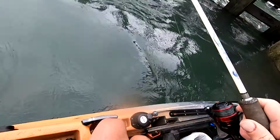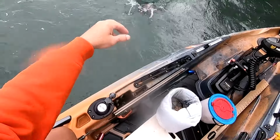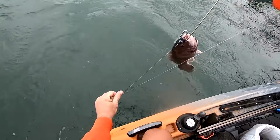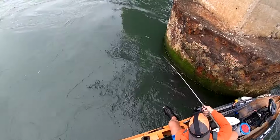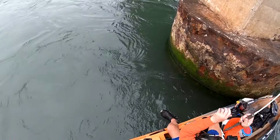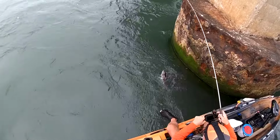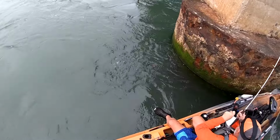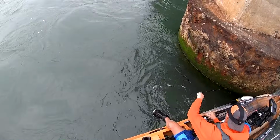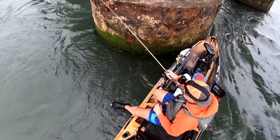Small fish. Not easy to fish for small tiny tautog, man. And I'm trying to deal with this fish, and this engine is trying to wrap me around this piling. God.